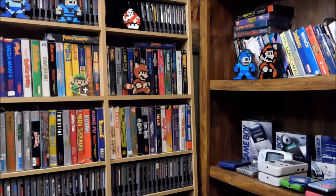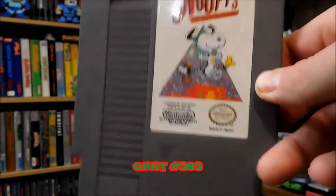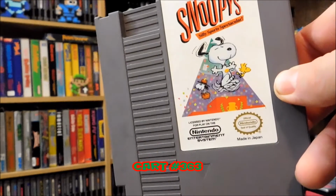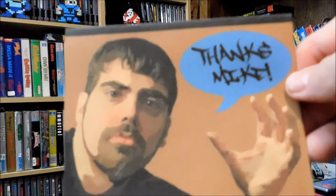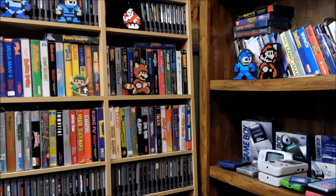This is what I picked up. We got Snoopy's Silly Sports Spectacular, which I don't have. I'll put the number, which game this is, in the collection. Hold up, I didn't show you his little note. I thought this was cool, man. It says, "Thanks, Mike," on it. He's a little artist, man, so this is pretty neat.